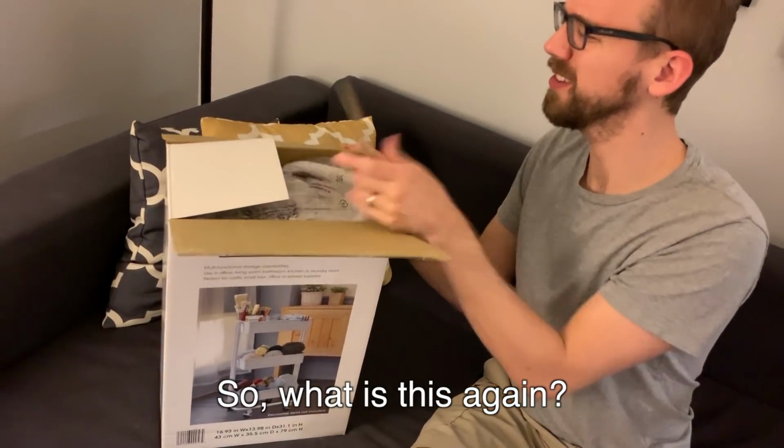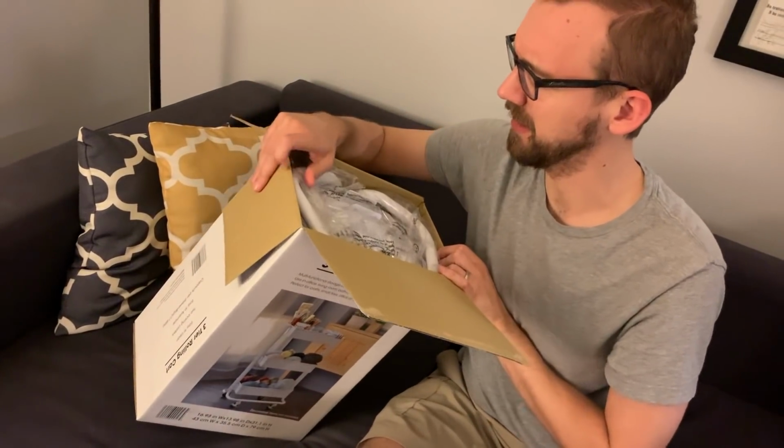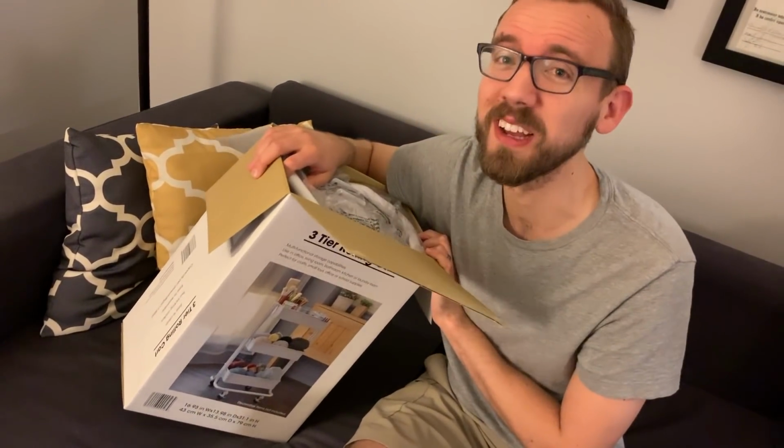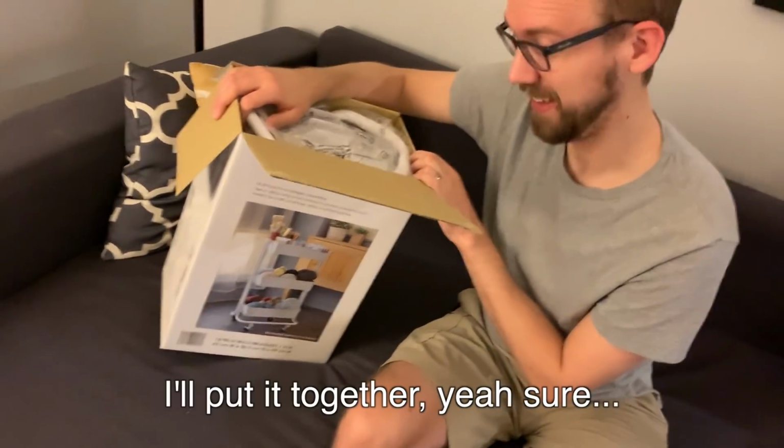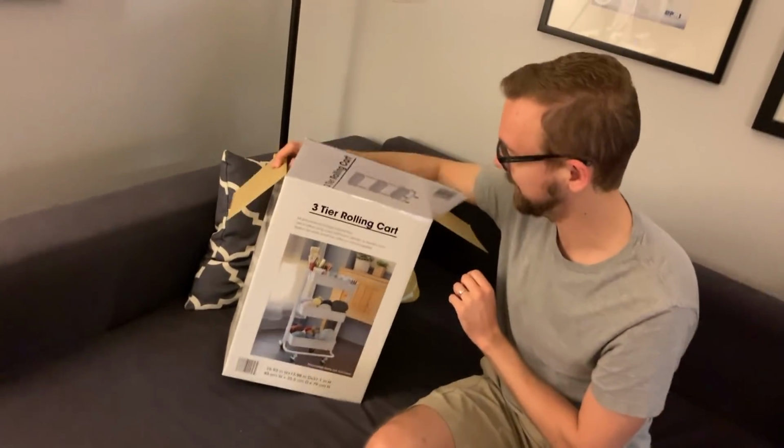So, what is this again? It's a rolling cart. Oh. What are we going to do with our rolling cart? I'm going to use it to organize. I promise it's important, okay? Okay. Are you putting it together? Love you, babe.